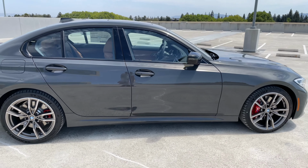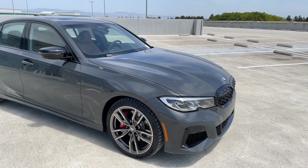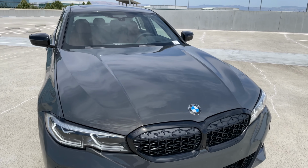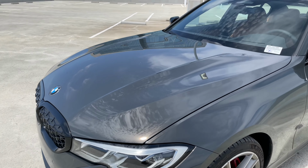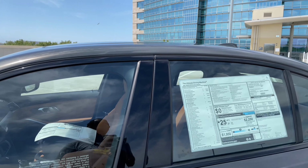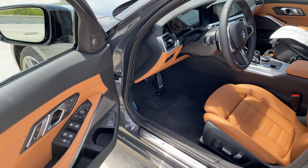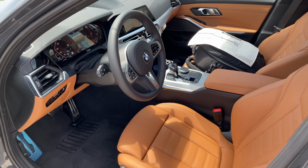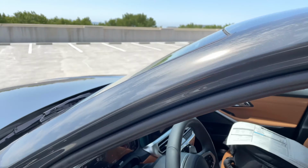Still looks pretty damn good, Dravit Grey. Basically a darker gray in the shade or out of the direct sunlight. There is metallic flaking, and that shows up as a goldish bronze hint to the metallic paint, which brings out different colors. I've seen a lighter shade of green out of this color. Let's take a look on the inside, which is cognac Vernasca leather. It's a $1,400 option, and it looks pretty damn good. I've done Dravit Grey with Tartufo, and I think I've done cognac before too, but I think it works pretty well. All right, let's take a look on the inside.